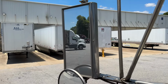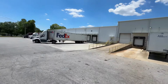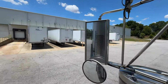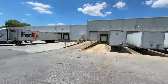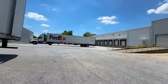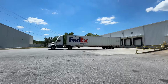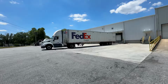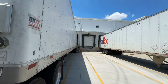What is up with drivers these days? I'm out getting my doors open. This FedEx guy goes around and backs in the door. I just was opening my doors. No chill. Thanks a lot, FedEx. Awesome. My goodness. Couldn't wait for me at all, could you, FedEx? Well done. Okay, we are tandems to the back and ready to rock.